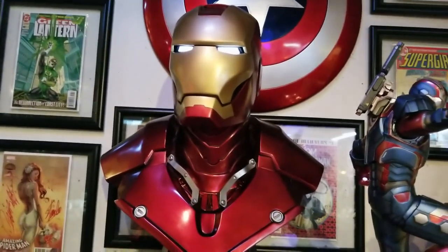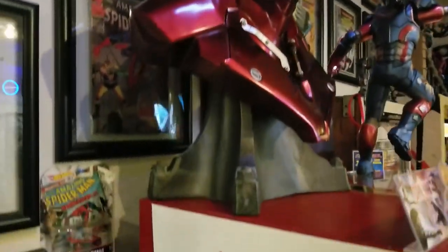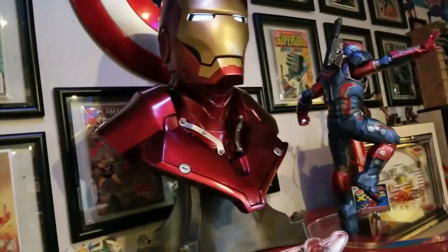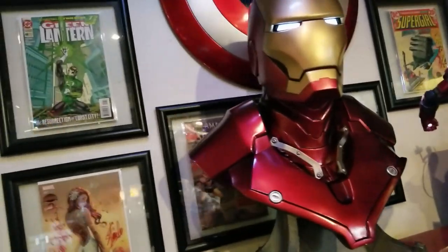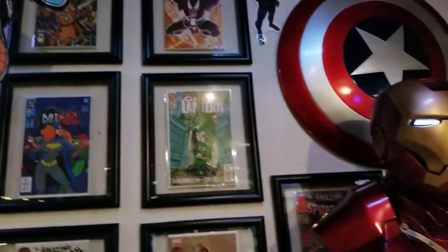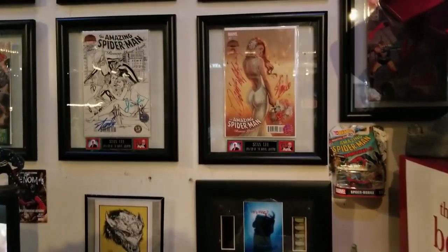Here is the 2008 Stan Winston Sideshow life-size bust. Very cool piece. The fact that Stan Winston and them, I believe, and you guys can correct me, but I think they designed the first Iron Man suit for Iron Man 1. So, one of my favorite pieces right here.